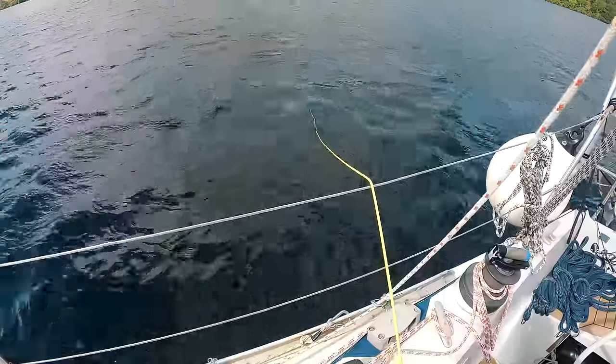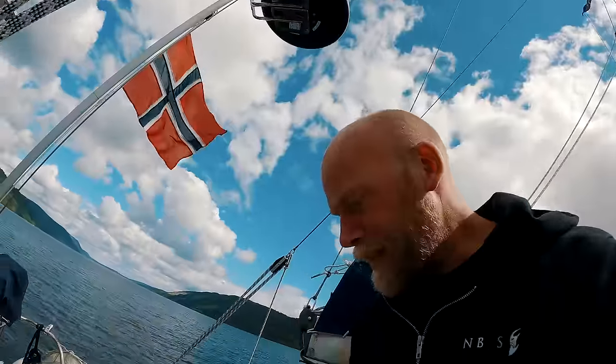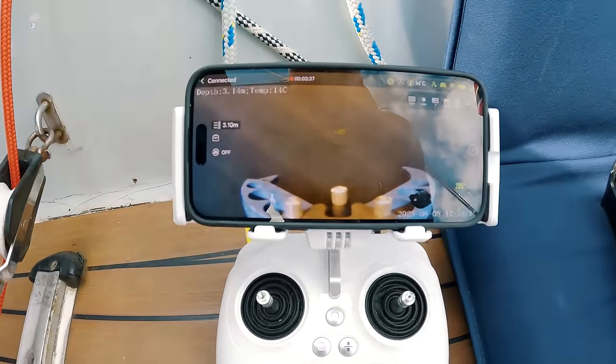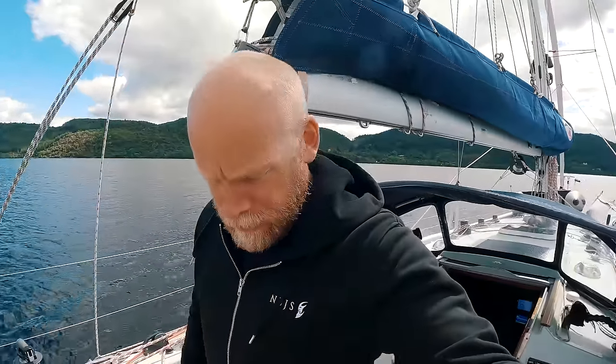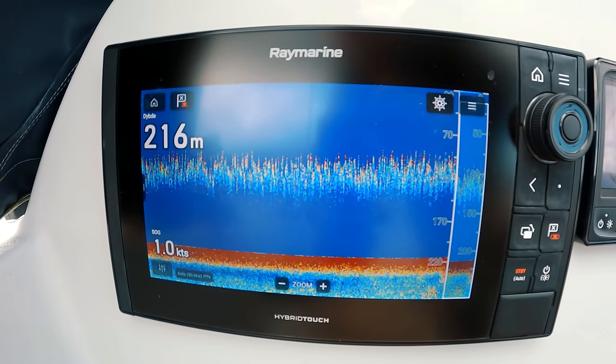The line is tight, so it's not easy. It's not easy. Even though no Nessie so far. It's a pity, because I know she's down there somewhere. I know it. Yes, it was a pity indeed.